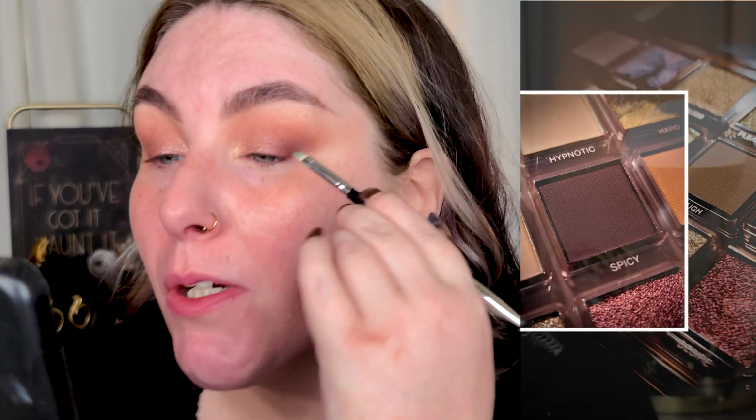Alright, and let's take a little bit of Tantric, just that pretty golden shade, and just pop a bit right here. I'm doing a pretty light hand. Everything just like a nice little wash. And along the upper lash line, I'm going to take an angled liner brush. Let's take Spicy, which is that really dark eggplant purple. I'm going to press that into the lash line. Just for a little bit of darkness right there. Nice.